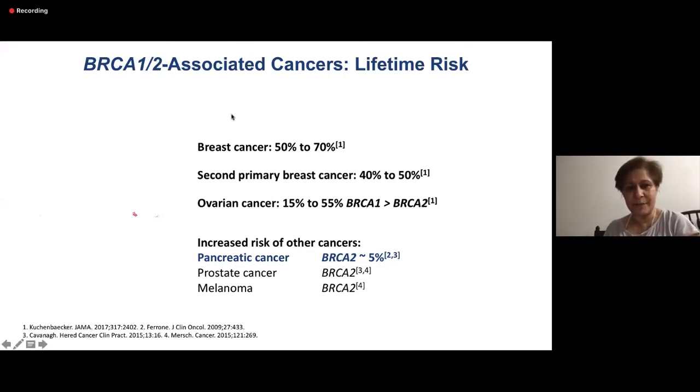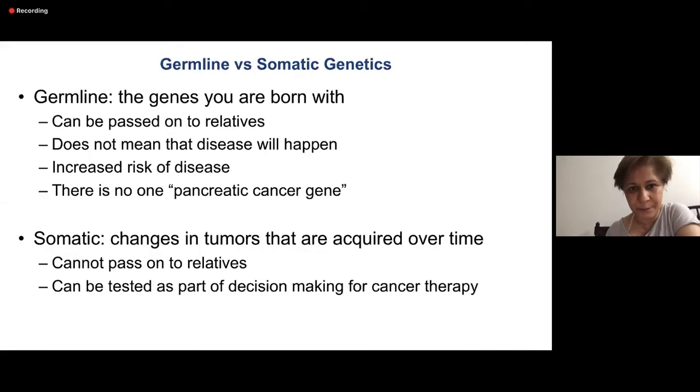So we briefly talked about BRCA, that pancreas cancer is one of the BRCA-associated cancers, and all the guidelines now recommend that patients with pancreatic cancer should undergo germline mutation testing. And so you have the risks here. About 5% of patients are likely to be BRCA2. Biliary tract cancer also, I think there are a few papers which show that they may be BRCA2 positive, but it has not made its way into the guidelines yet, but possibly may do.